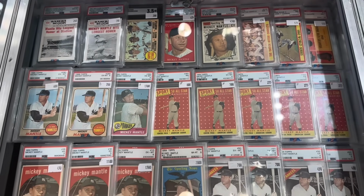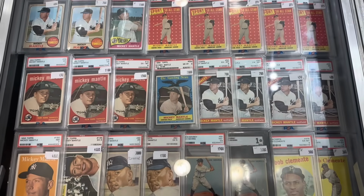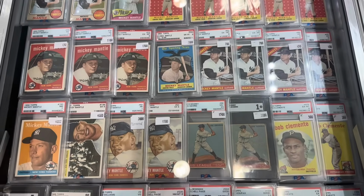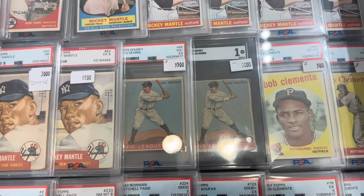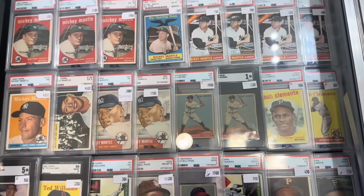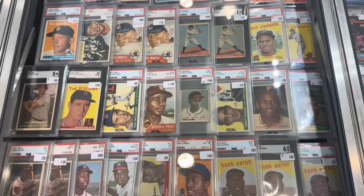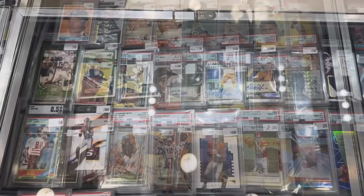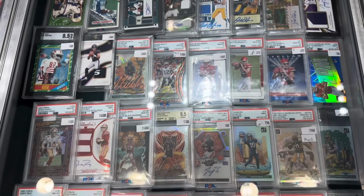And then look at those '58 All-Star Mantles. I mean, this whole case was basically Mantle. Had some Clemente. Look at those couple of '33 Goudey Lou Gehrigs. Those are fantastic. I've got that card on my list for the National as a hope. Probably just a hope, though. And then you can hear me talking to Mo in the background.